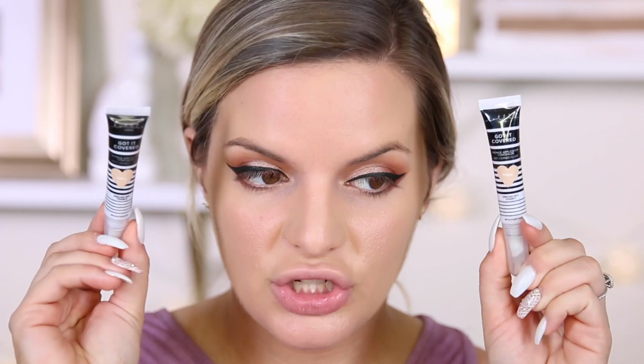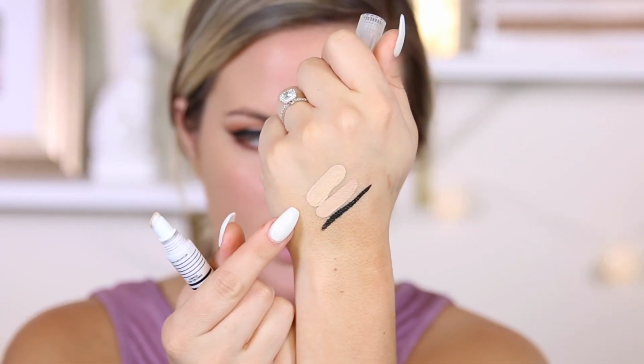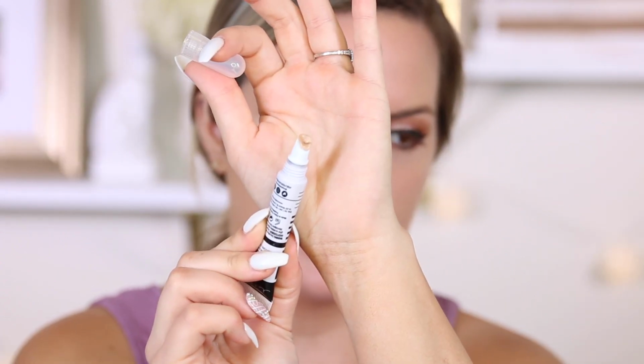We're just going to move on to concealer, and then we'll set this with a powder that we got from them as well. So I got two colors. This is the Got It Covered Sponge Applicator Concealer. I have Fawn and Shell. There's Fawn right there. They come out of the sponge pretty easily, so you don't have to really press too much. Shell is more yellow. Fawn is more of a peachy toned, I would say. I'm going to go with this one. So it comes out pretty easily, like that.